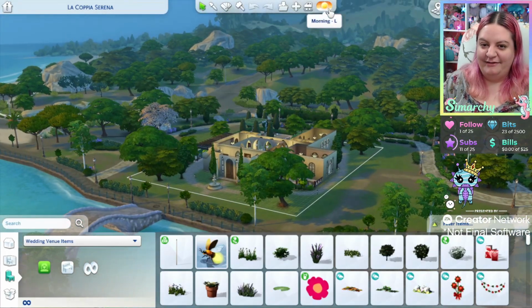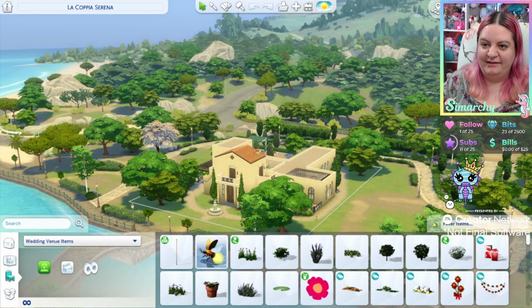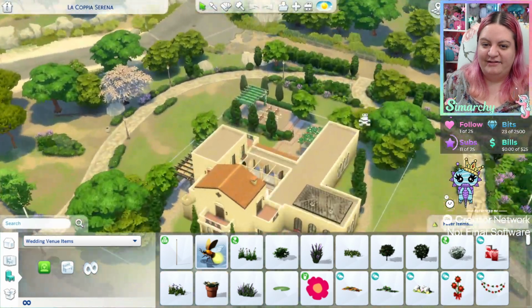Uh-oh. You see that lag? Game just got laggy. No surprise here.